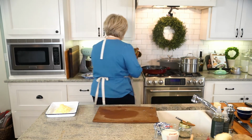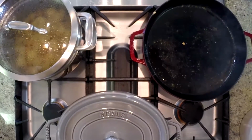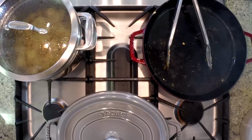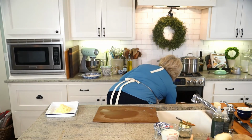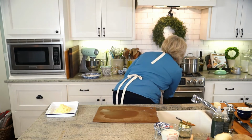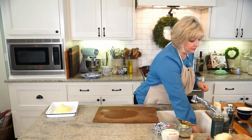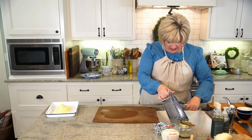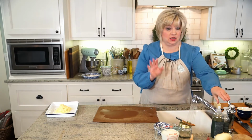I think this one's going to have plenty of time now that it's been on my hot side. Yep, there's the color I wanted. Now, that skillet turns off, okay? These go in the oven. We want to let that completely cool down. There's a little bit of oil left in the bottom. We are going to make our gravy shortly, and then y'all, mashed potatoes, this is so simple.